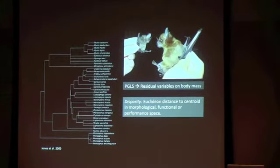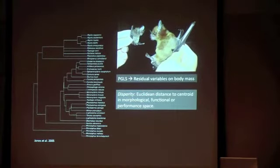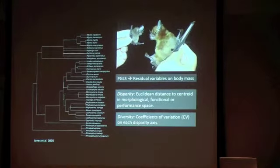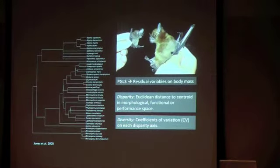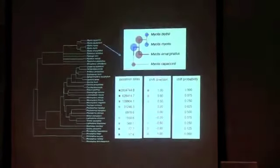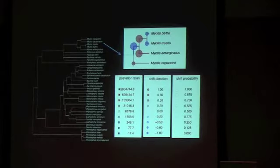We calculated disparity as the Euclidean distance to the centroid in morphological, functional, or performance space, which is a relatively standard way to do it, so how far the different species are from the centroid of the distribution. We calculated diversity as the coefficients of variation in each of those axes. And then we looked at the rates of evolution using the Otero method, which allows us to really nicely map how rates of evolution change across the phylogeny, and their direction and their significance.